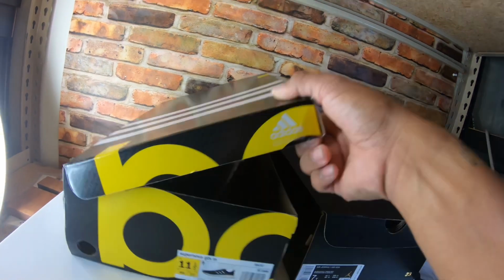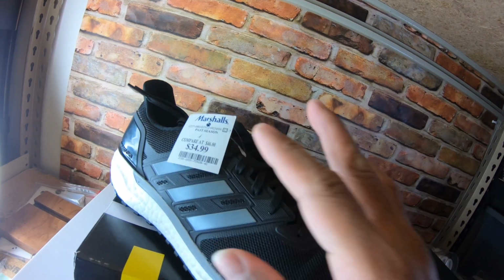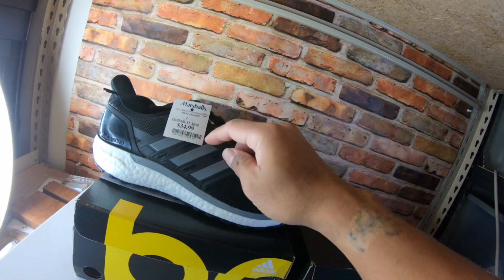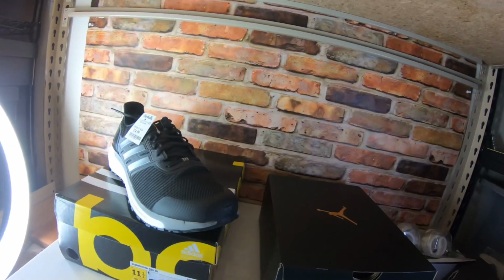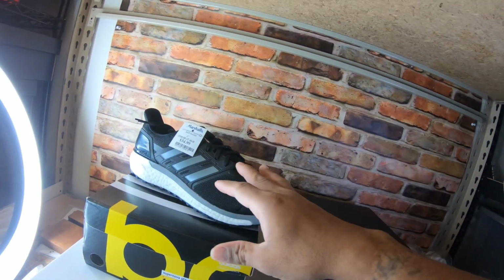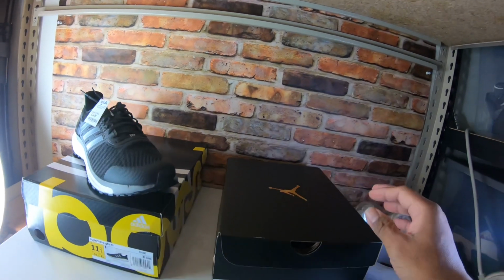Supernova GTX, Adidas. So magkano ba bili natin ito? How much we paid for this one? Nabili natin sa Marshall, $34.99. Tapos nabenta natin siya ng $100 plus free shipping. So that is almost close to triple the money. That's how you do the sneaker game. It's not always Jordans. See? Kahit na yung simpleng Adidas lang na mura mo makukuha mo, mabenta mo pa rin siya ng mahal.